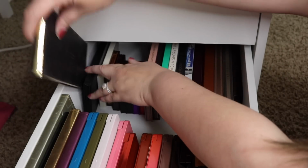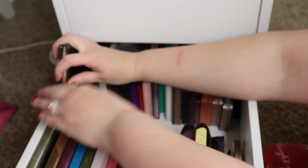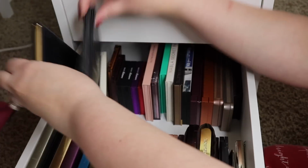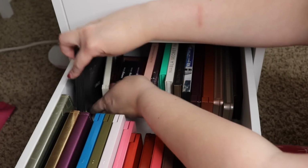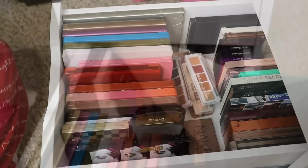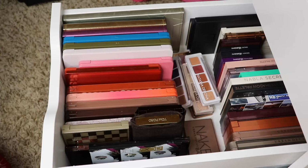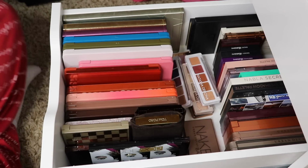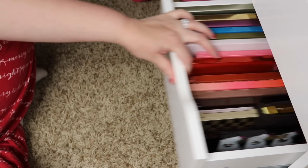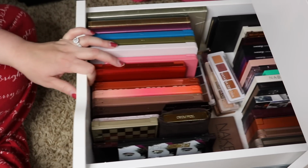I'm going to see if I can move the camera because I'm having a really hard time seeing what is on the screen and making sure I'm showing you guys what I'm trying to show you. So I'm going to move the camera real quick. All right, you guys, I hope this angle is okay. I moved you to the side of the drawer. I was really struggling trying to see what was on the viewfinder. So like, here is the drawer.